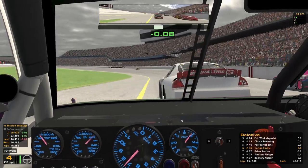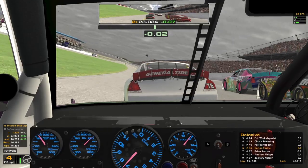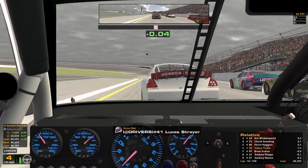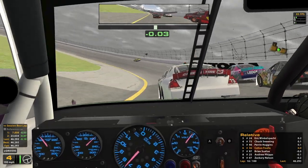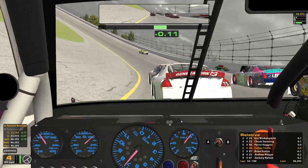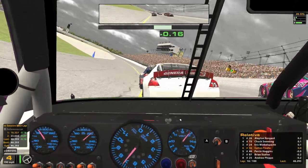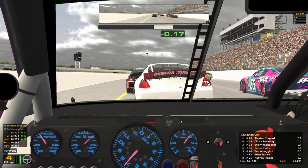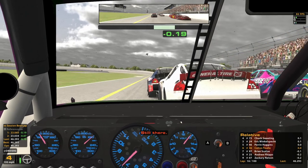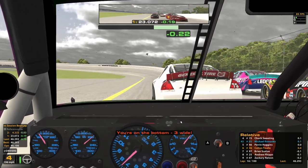Using partial throttle, getting some draft to help us save some fuel. We do have lap traffic coming up, I think. That makes me nervous. Can we survive a lap car? You would hope so. Still there. Thankfully, it looks like we're going to get by him on the straightaway.